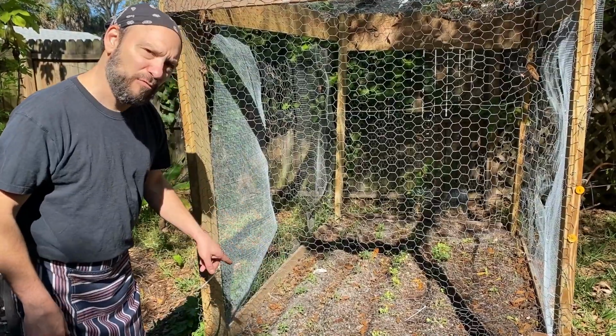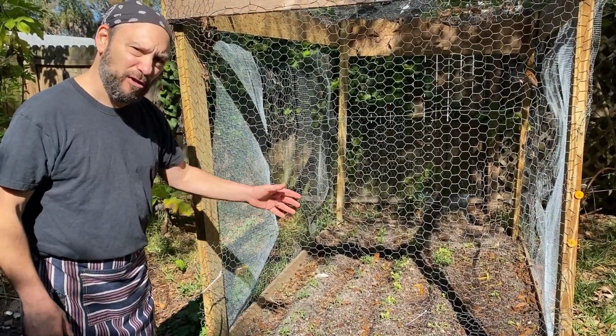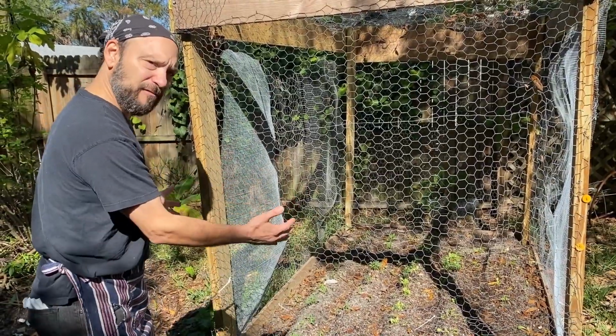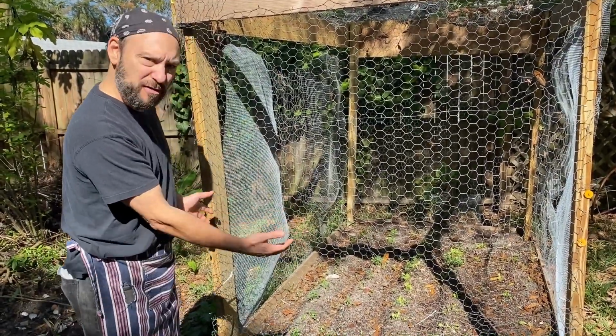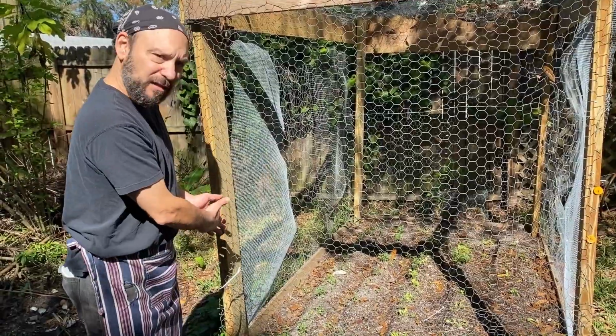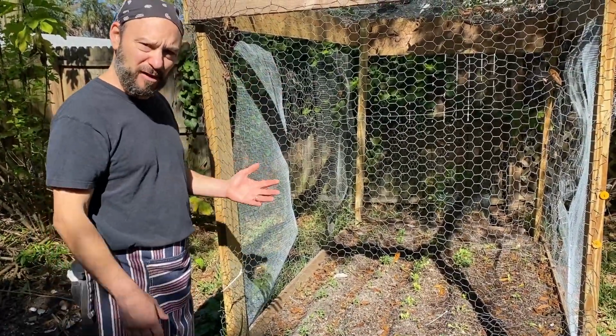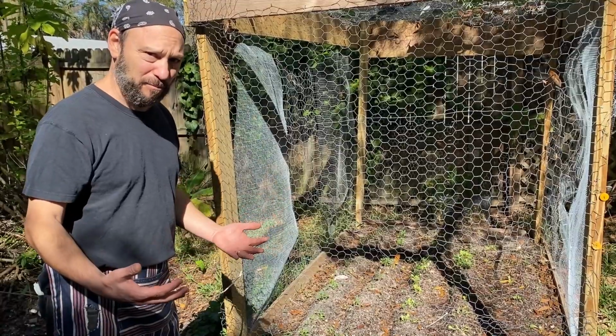In the gullies here, I don't know if you can see it, that's where I plant my beets. Beets and turnips are really great root vegetables. They're really good in the gullies. You make a lot of space and you use it all up. By using the gullies, you're using the ridges, and then you use the sides of the actual cage itself. You try to get as much bang for your buck as possible.